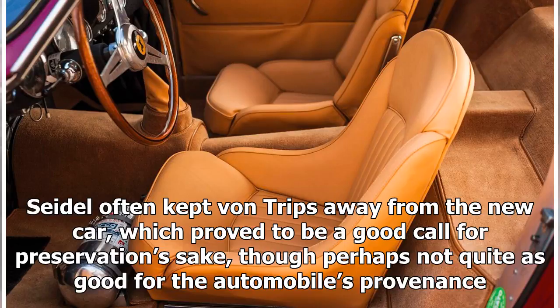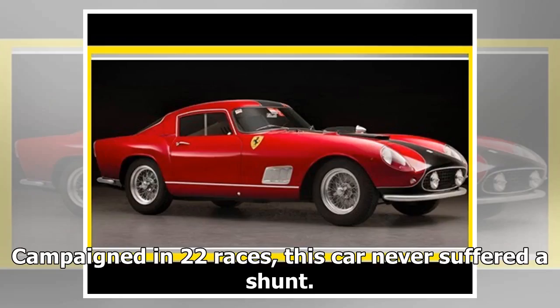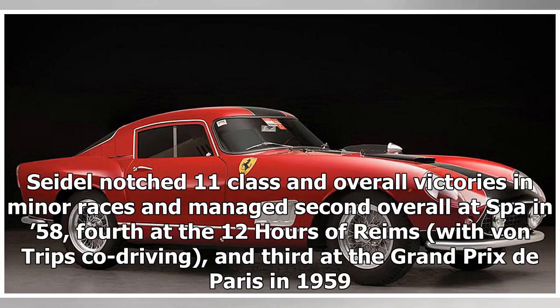Seidel often kept von Trips away from the new car, which proved to be a good call for preservation's sake, though perhaps not quite as good for the automobile's provenance. Campaigned in 22 races, this car never suffered a shunt. Seidel notched 11 class and overall victories in minor races and managed second overall at Spa in '58, fourth at the 12 Hours of Reims with von Trips co-driving, and third at the Grand Prix de Paris in 1959.